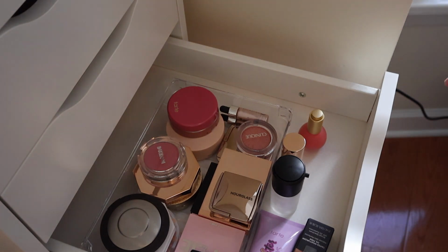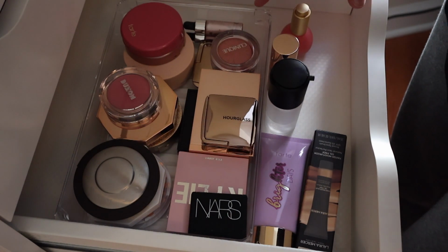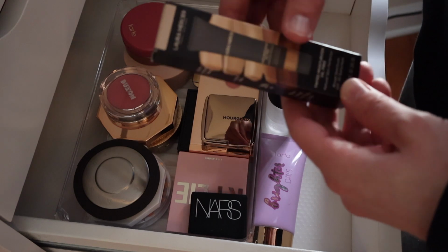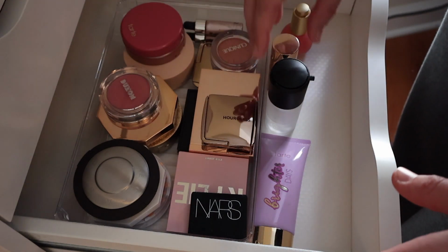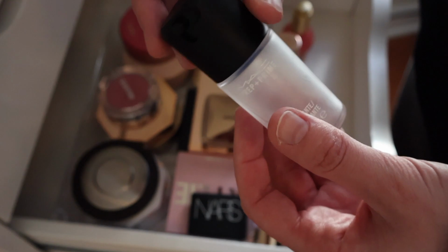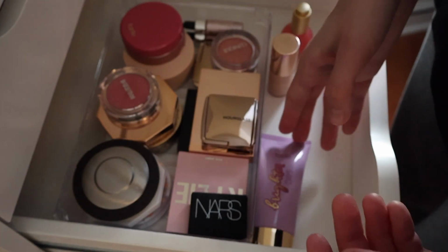Moving on to blush. I love blush, so that's why I have so much. Randomly, there is a tinted moisturizer. I have not used this, but I'm gonna put it up with the face stuff, so maybe I'll remember to use it. Then we have last drops of a mini MAC Prep and Prime that I dropped, and it leaks, so it can't travel with me. I'm just gonna keep that and finish it up.